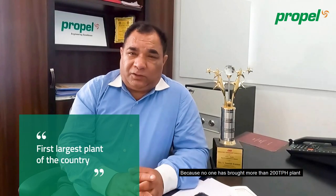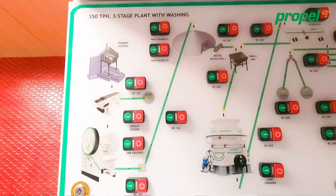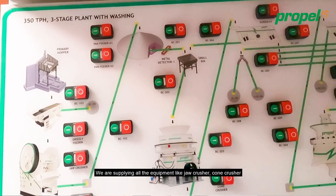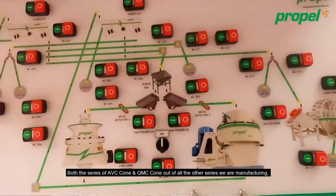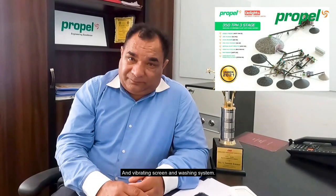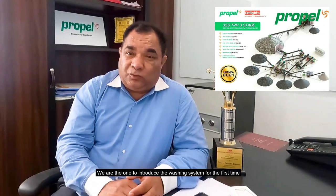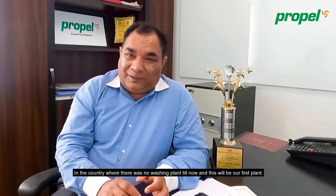Right now it is the biggest plant there, because no one else has bought more than a 200 TPH plant. This is the first plant of this size in the country. We are supplying all the equipment: the jaw crusher, and cone crushers from both series. We manufacture many series, but we supplied them ABC cone and QMC series cone, vibrating screen, and washing system. We are the ones who introduced the washing system for the first time. In the country there is no washing plant till now. This will be our first plant.